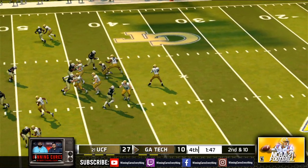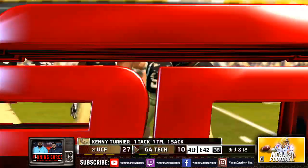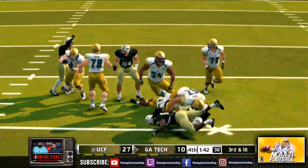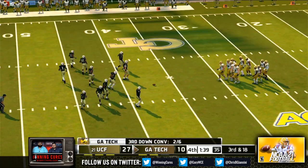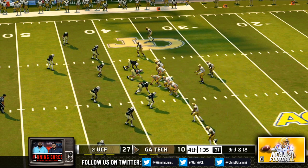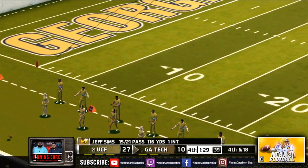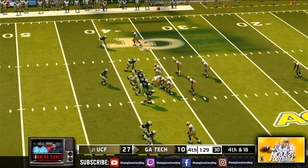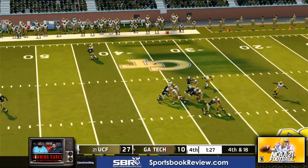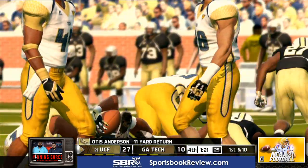It's second and 10. Ball on the 45-yard line. And he's going to come up with a sack. Calling a loss of 8 yards on the play. That'll bring up third and long. Let's go, defense. He chucks it downfield. Anderson is back to receive. He fields a punt at the 20. He's tackled at the 31.